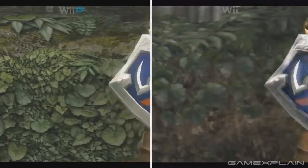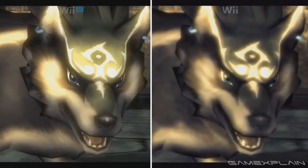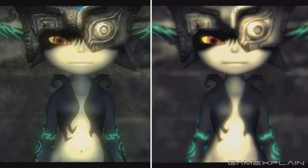But at least the textures are being improved, because that really was the main problem with the original version of Twilight Princess. Visually. Right. Visually, I should say, yeah.